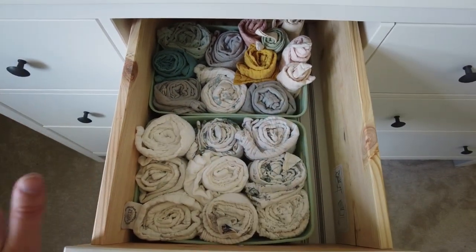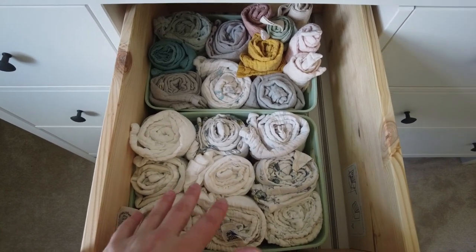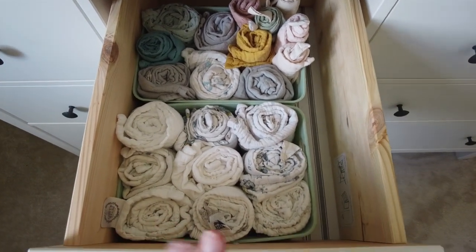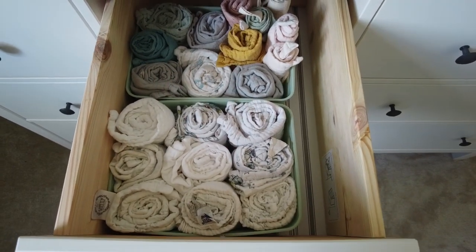I've just had a huge cull of muslins because Graylin doesn't actually use them so much anymore. He's not as spewy as he used to be, so I've narrowed it down to two boxes of muslins. And to be quite honest, he doesn't really use half of them anyway, so I will probably have another colour at some point, in which case this drawer will be used for something else.